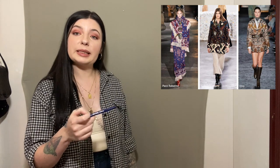So that brings us to tapestry and carpet inspired jackets, pants, tops, things like this. So it basically looks like you took the fabric from your grandma's couch and made it a jacket. I've actually come across quite a few of these in the thrift store before, so they're not impossible to find.